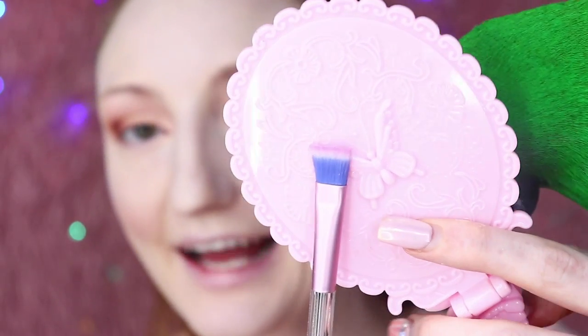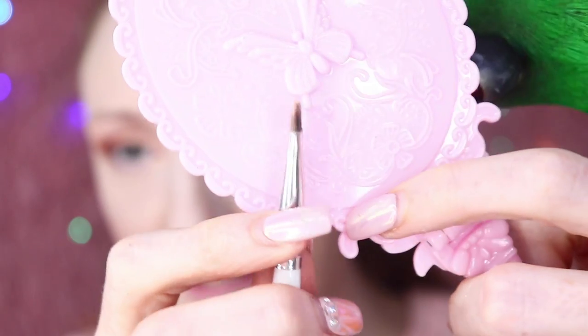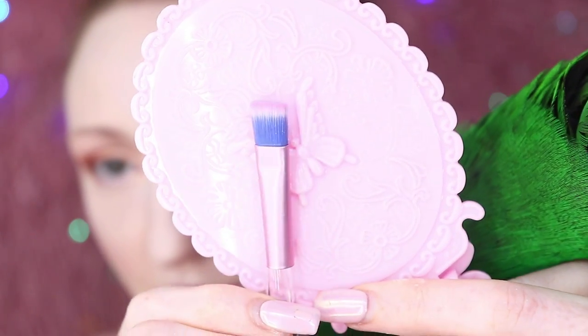Okay, now I'm gonna take this, which is like a flat brush. I have one of these from the Jaclyn Hill collection. It's covered in concealer right now, but see how thin it is? It's very, very thin. Whereas this one is quite thick. See how thick that is? But I'm gonna try and use this to apply some product to the lower lash line.